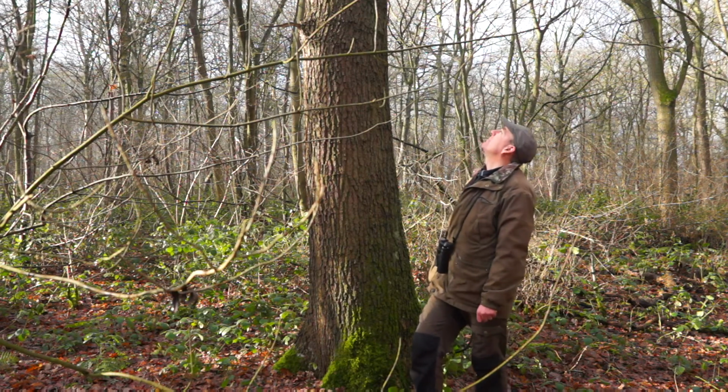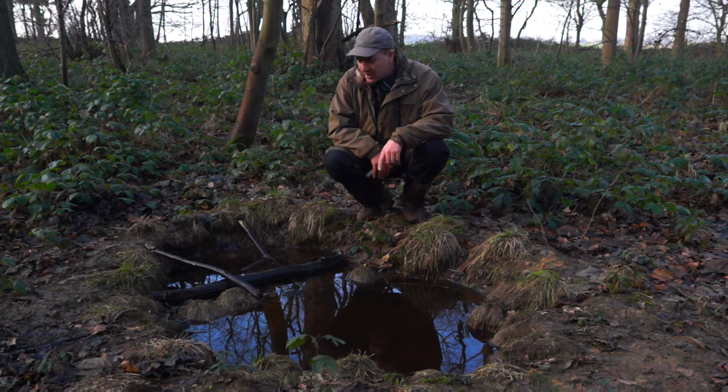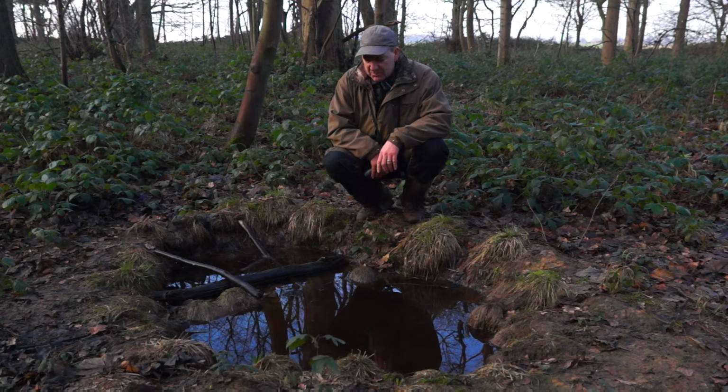Nice size as well. This is the other pond I've built, slightly bigger, the other side of the wood. Been here about a year. It's always full. So for this year, I might get some toads or frogs spawning in it. The birds use it, and I've seen a fox by it. I'm sure the deer come down as well. Put a trail cam by it a few times. So lots of birds using it.